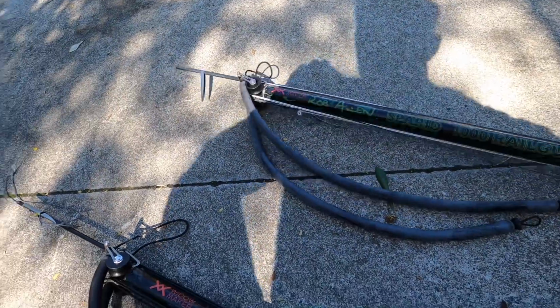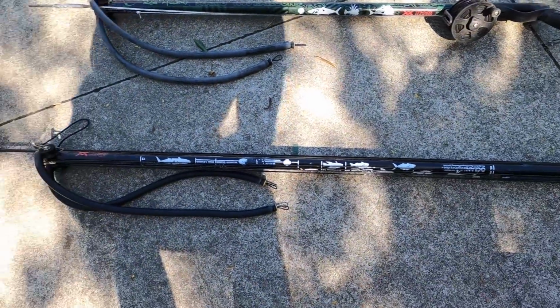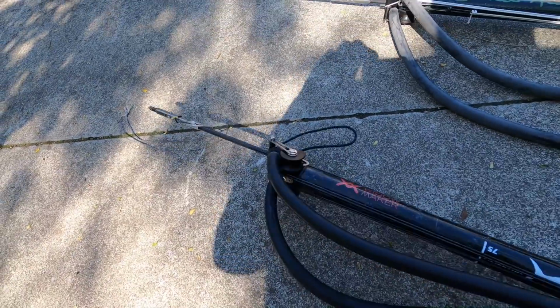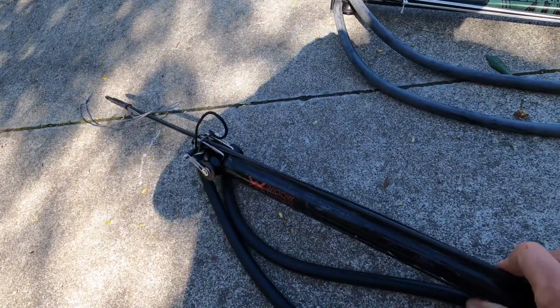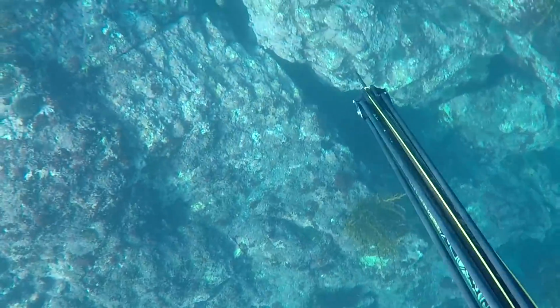If you're moving up to some really big fish, I'd hit the 120 centimeter roller that's actually set up for marlin at the moment. In the video, just has two 14mm bands and a 7mm shaft, which is basically a perfect little setup around NZ as well.